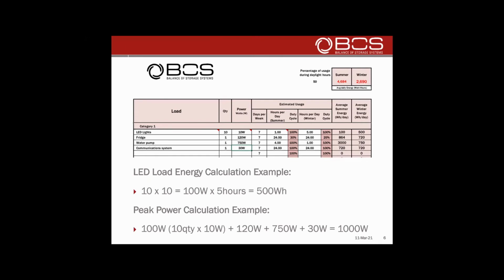In our instance, we've estimated that the fridge operates 30% of the time in summer and 25% of the time in winter. And that adjusts the average daily watt hour in the right-hand columns.